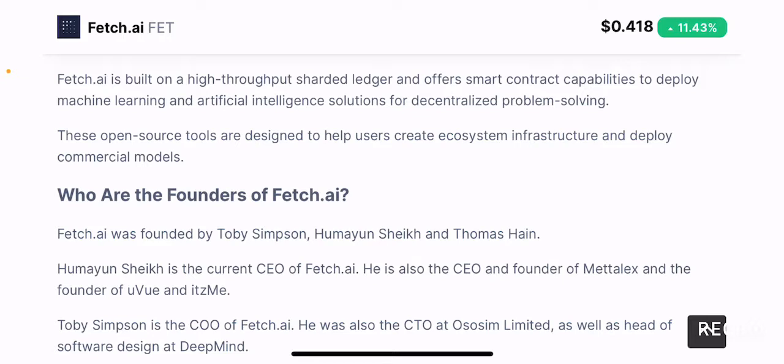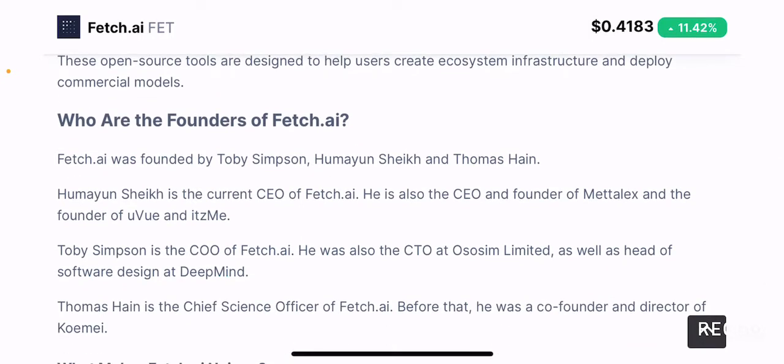It doesn't just allow for the IoT devices and IoT systems to exist in a decentralized manner, but it also provides smart contract capabilities in order to deploy machine learning and artificial intelligence solutions for decentralized problem solving, right? Again, this is a very unique value proposition that a lot of IoT projects in the crypto space cannot claim. And this unique value proposition was probably one of the main reasons why Coinbase decided to list this token, right? These open source tools are designed to help users create ecosystem infrastructure and deploy commercial models.